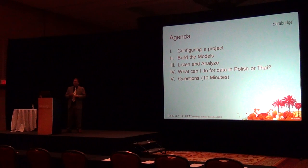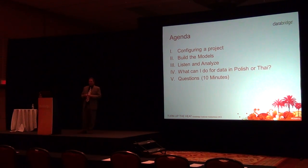So we're going to go through first configuring a project to set that up, look at how we build out the models. I have listen and analyze, but after the keynote speech this morning, I probably should call it detect and analyze, right? Then we'll talk about what we do for language support if we don't have a language match. How do we handle that? And then we'll leave some time at the end for questions. So if you guys can hold your questions to the end, we'll try and get to all the questions then.